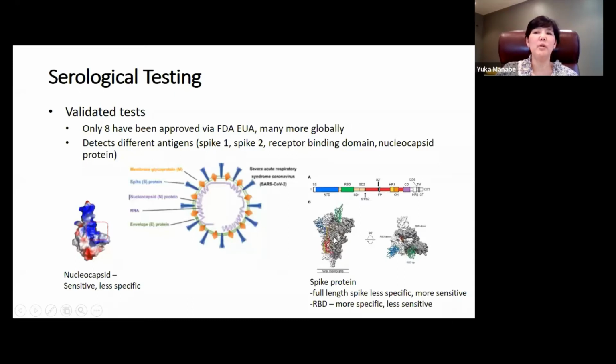Interestingly, some of these parts seem to be more specific than others, and others can be more sensitive. So if we look at the spike protein, the full-length spike seems to be less specific, but it's more sensitive, whereas the receptor binding domain, also known as the RBD, tends to be more specific, but perhaps less sensitive. Similarly to full-length protein, nucleocapsid is sensitive and perhaps less specific, though it will depend on the type of serologic test or the actual company that you use.